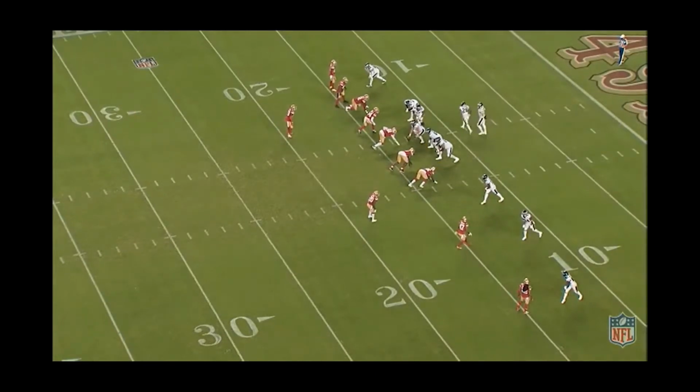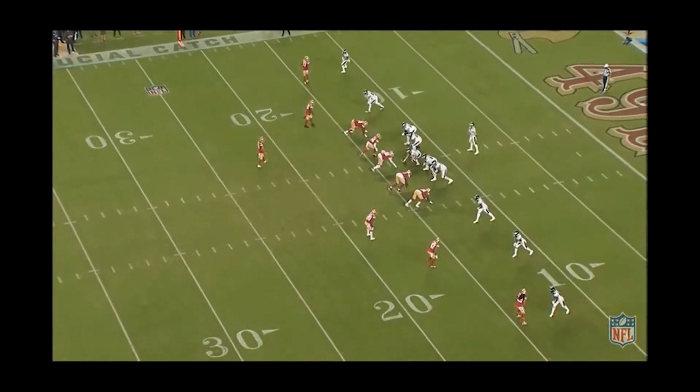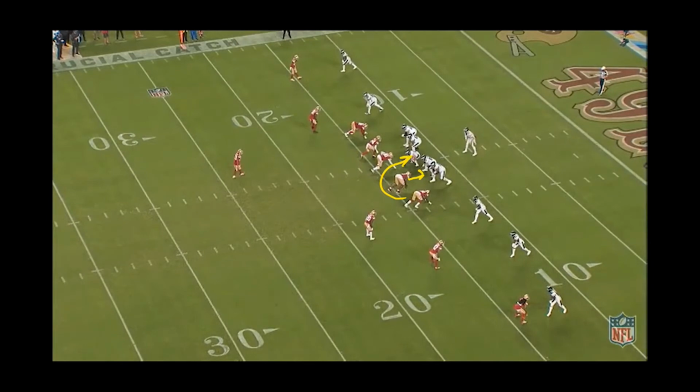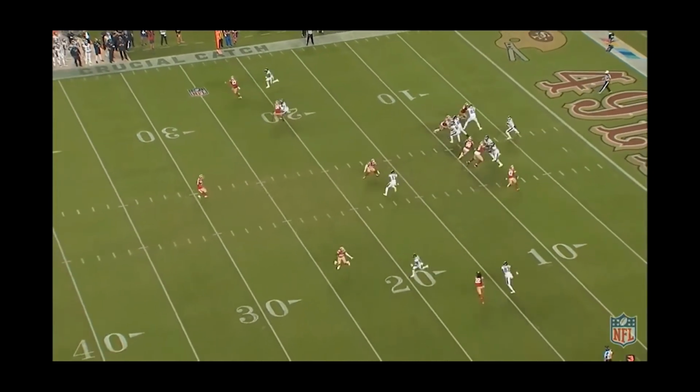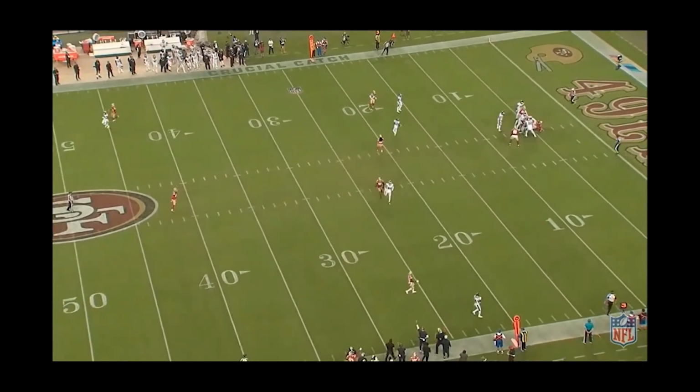All right, now the 49ers are going to run a nickelback blitz here. All right, they're going to be rushing 6 guys against 5, which is usually what happens in these empty back sets. Now, once again, the 49ers are going to try to confuse these young offensive linemen with another TE stunt. And this time, it hits home. Carson Wentz goes down for the sack.